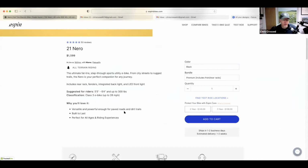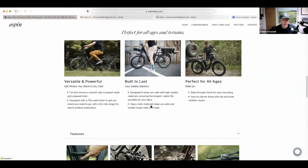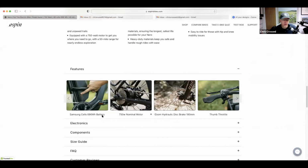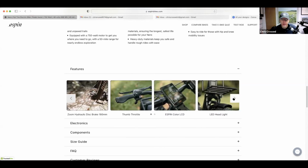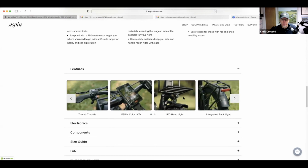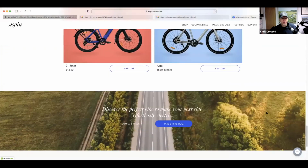Versatile and powerful for paved roads and dirt trails. Hydraulic brakes, 180 millimeter rotors, thumb throttle. Really love the thumb throttle. Here's the color display. LED light, integrated backlight. So yeah, those are the Espin line of bikes.